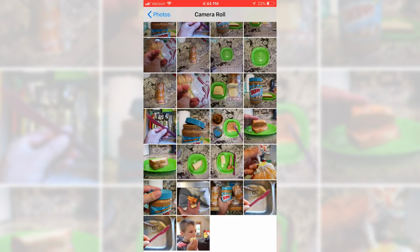Is the kind of bread we get, the kind of peanut butter we use, pictures taken on our counters, his face at the end taking a big old bite. So I'm excited to try that.